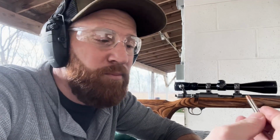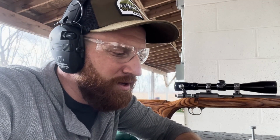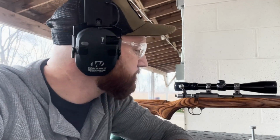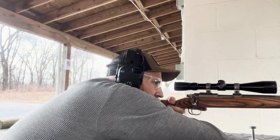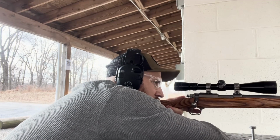It's only a 30 grain bullet, so it's about 20 grains lighter than the Federals that this gun really likes. There's not many out of it, so I don't even remember shooting these and how they shot. I'm assuming that since there's only a few out of it, it didn't shoot that great. But just because I don't remember, I want to shoot those and we'll see what they do. So let's run this first and see where we're at.